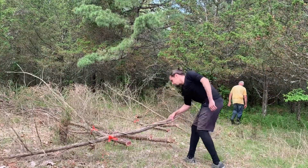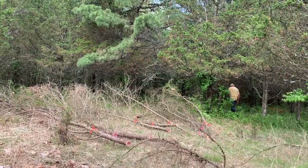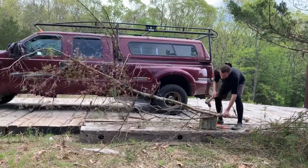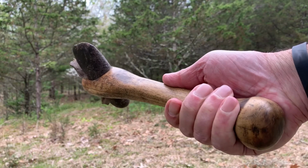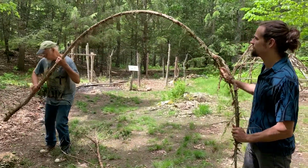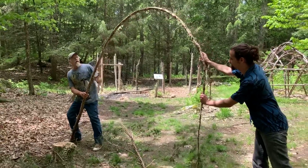Assembling the materials is really the biggest job. It's sort of like painting a house. You scrape for weeks and then you paint for a couple days. And it's the same sort of thing where we're spending weeks and weeks just collecting the poles and collecting the bark and making the cordage. And when we build the house, we just stick the poles in and bend them and tie them. And it's a lot more fun.